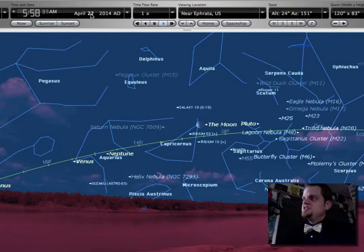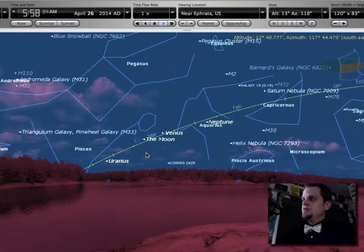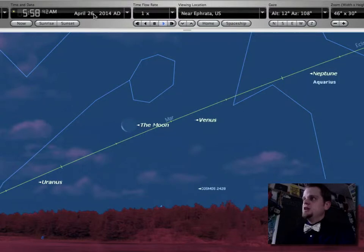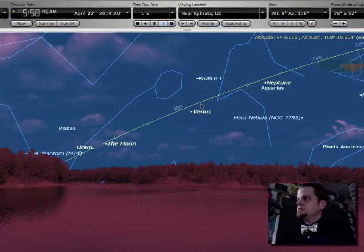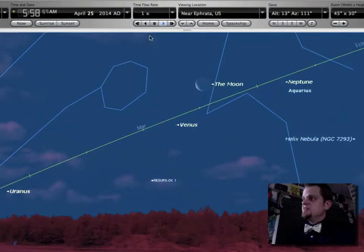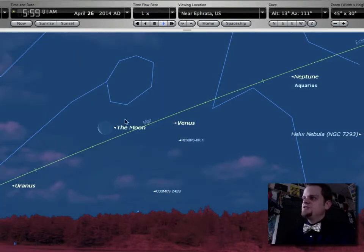Then on the 25th and the 26th, you notice the moon is getting further away from Saturn and getting closer to the sun from our perspective, and that's when you see the moon and Venus pretty close together, on the 25th and 26th. On the 25th, you'll notice that the moon is up above Venus. On the 26th, it's to the left of Venus over there.